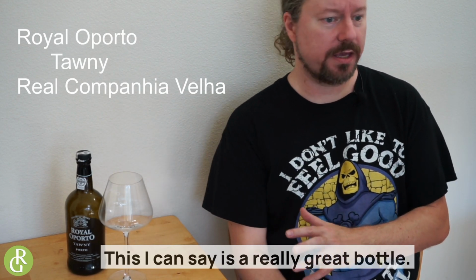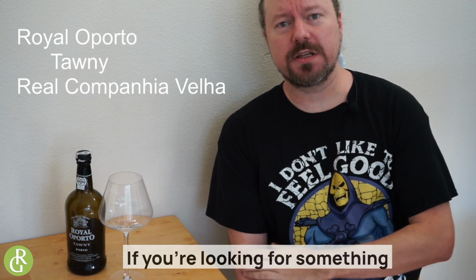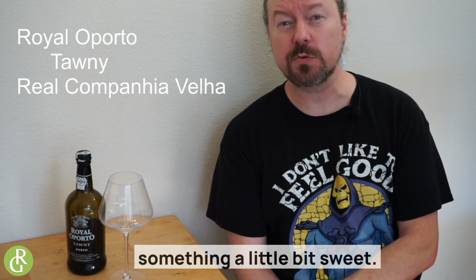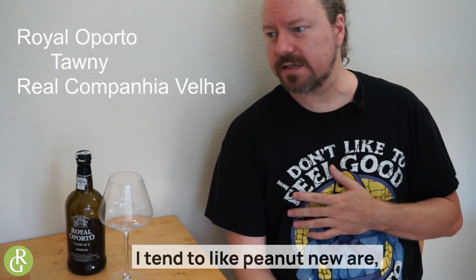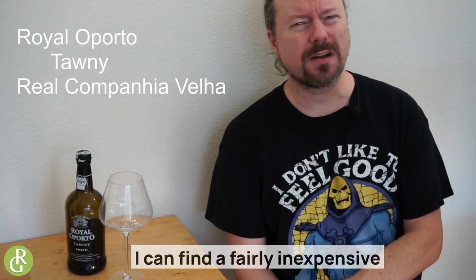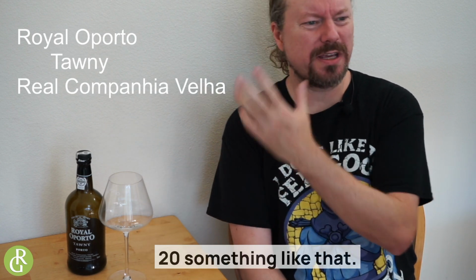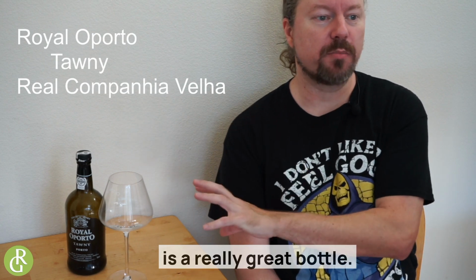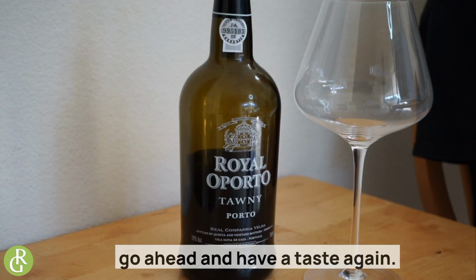This, I can say, is a really great bottle. If you're looking for something closer to a dessert wine, a little bit sweet, and you're not certain what kind of red to get. I tend to like Pinot Noir. I can find a fairly inexpensive bottle of Pinot for 10 bucks. This probably cost about 20, something like that. I bought it so long ago, I can't recall. But this is a really great bottle. I was anxious to crack this open and have a taste again.